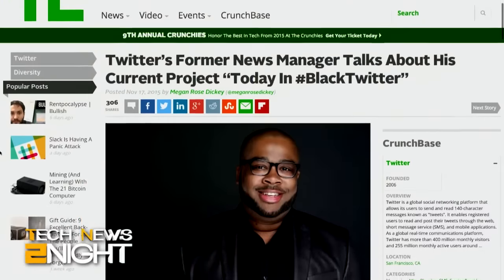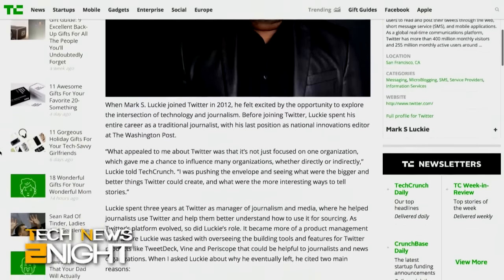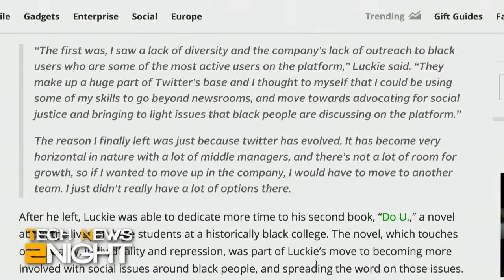So you also wrote about Mark Lucky, who also was at Twitter and also left. Why did he leave? Right. He also left. So the tipping point for him wasn't even actually around diversity, though that did play a role in ultimately why he left. But the tipping point for him was that he just didn't really see a lot of room to grow. He mentioned that the leadership structure there is very horizontal, and if he wanted to really move up, he'd have to switch departments, and that just wasn't what he was looking to do.